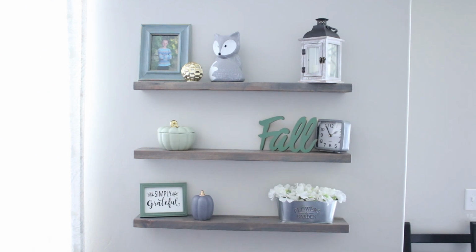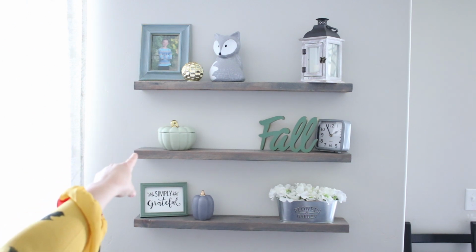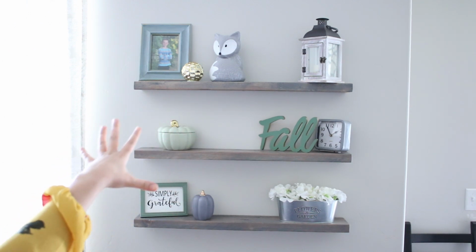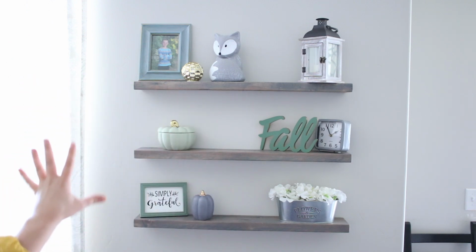This shelf is giving me so much trouble. I don't know if it looks too weird to just have one little pumpkin there, but I feel like everything else just looks kind of off balance. I want things to be really well balanced.